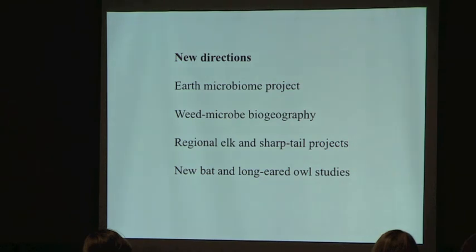And then, new directions we've started in the last year. We're working with collaborators at the University of Chicago on the Earth Microbiome Project to look at the soil microorganisms and soil microbial diversity at MPG and enter it into databases that will allow us to compare what's here to what's in other places around the world. Ilva's actually worked on it for a couple years, but it's really hopefully going to be getting underway with weed microbe biogeography, looking at how weeds interact with microbes here and abroad.